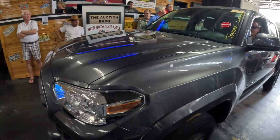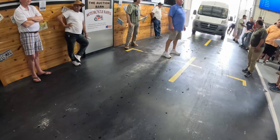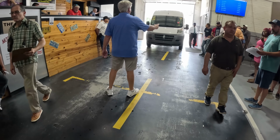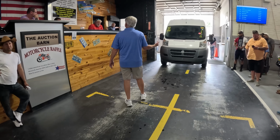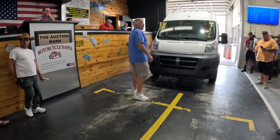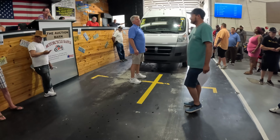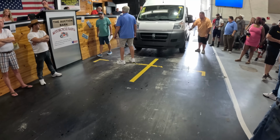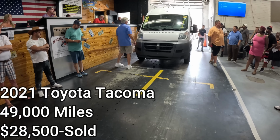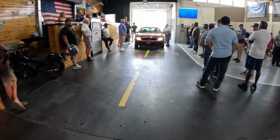26,000. Up to 27,000. Up to 28,000. It's rolling out. We got money. $28,000 for it. The seller said that he wants $29,500 for it. They're going back to the bidder and asking what they can do. He's probably going to go up there and tell them where to put that $29,500. All right, the bidder came up to $28,500 and they sold it. Good buyer, good seller. That's what I'm talking about.